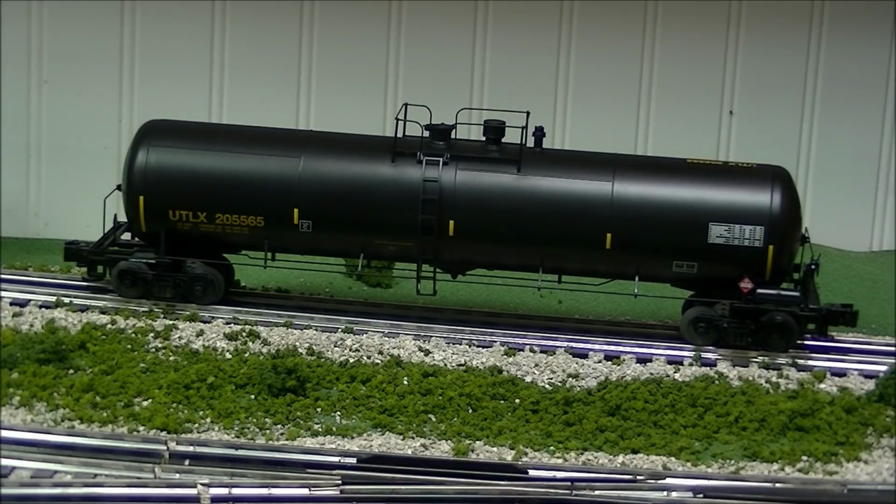In some small cases, railroads have bought tank cars for MOWs, service, or safety training, whatever have you, but the majority of the tank cars are owned by leasing companies and not by railroads. They just don't want that responsibility. GATX is another one that leases, but UTLX is the biggest tank car manufacturer and leasing company in the United States. So these things are everywhere. You can't go anywhere without seeing a UTLX tank car in some kind of train.